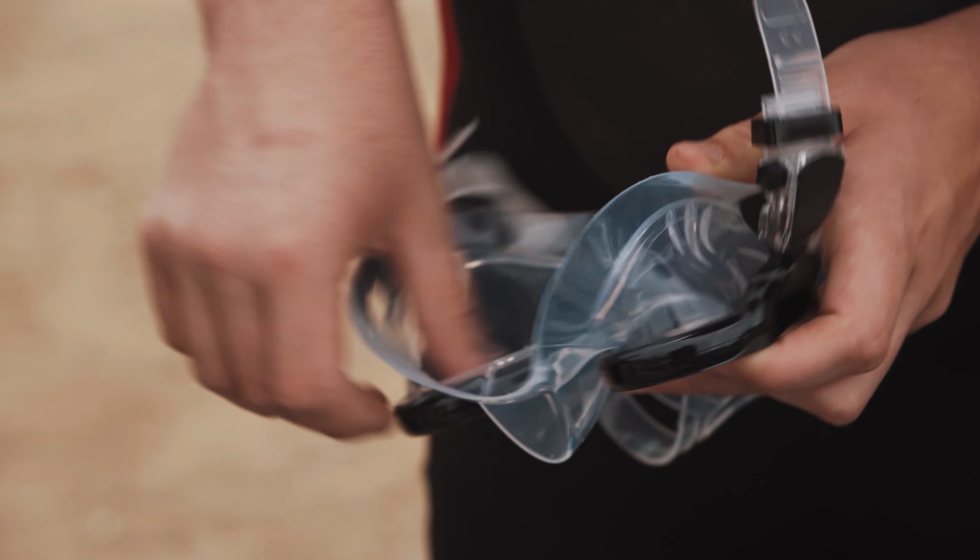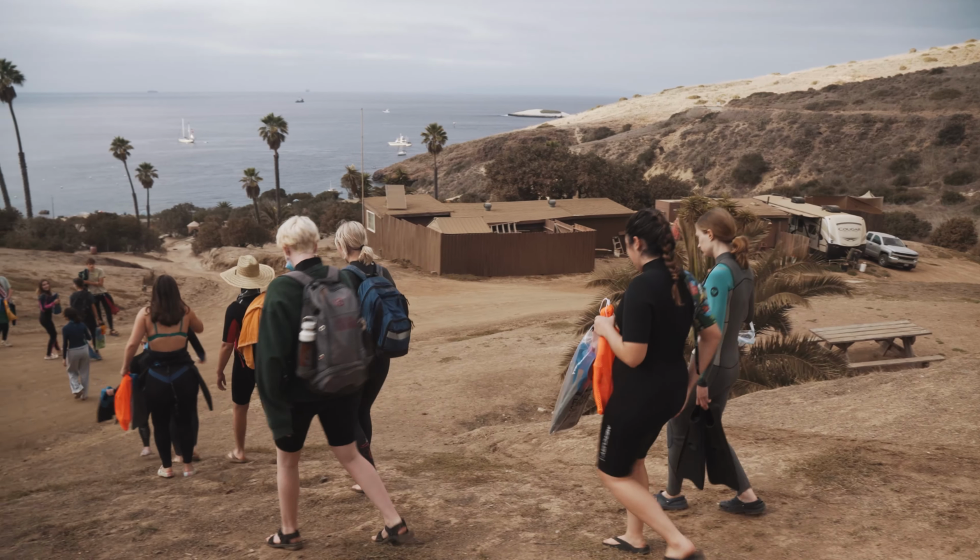We're going snorkeling. Hopefully we're going to see some cool animals out here while we're snorkeling, so I'm excited about that.